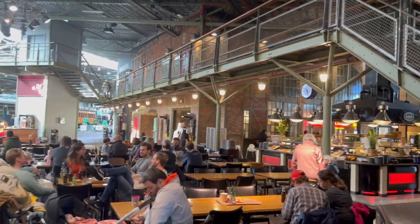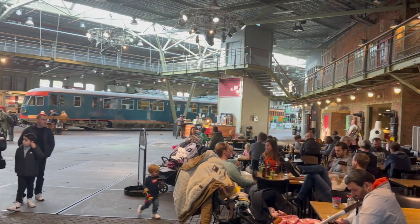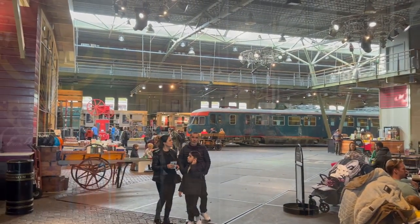Feeling a bit hungry or want to grab a souvenir to remember your visit? The museum has a cafeteria and a gift shop where you can do just that.